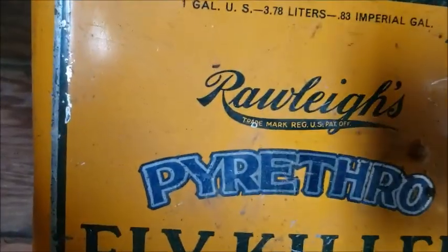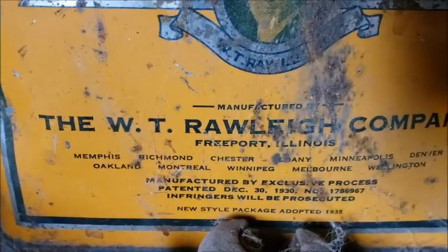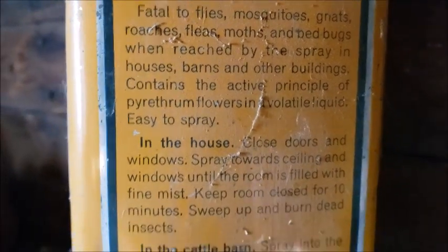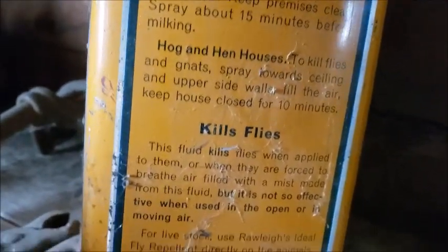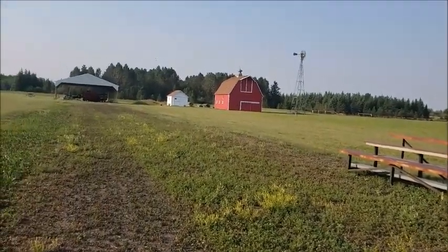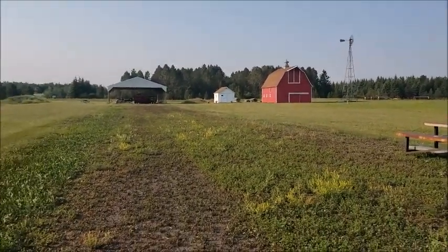Completely empty. By Raleigh's Pyrethro, out of Freeport, Illinois. It's scientific. Do not spray the cows directly. All right, it's good advice. So we leave the barn door unlocked for the red barn, but the little white building beside it has a lock. It's a blacksmith's shop.